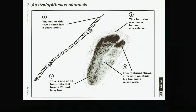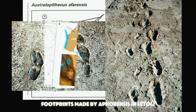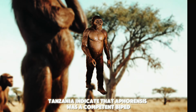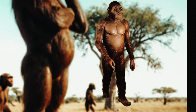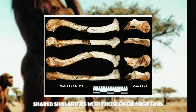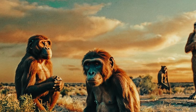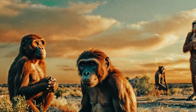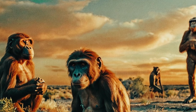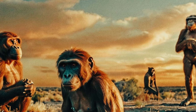The leg bones and some 3.6 million-year-old footprints made by afarensis in Laetoli, Tanzania, indicate that afarensis was a competent biped, though not as efficient at walking as modern humans. The arm and shoulder bones shared similarities with those of orangutans and gorillas. This has been interpreted as evidence of either partial tree-dwelling ability or as basal traits inherited from the chimpanzee-human last common ancestor without specific adaptive functionality.